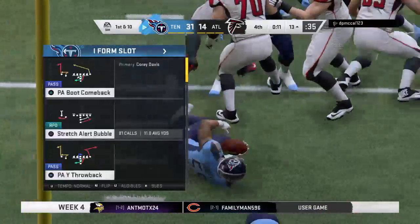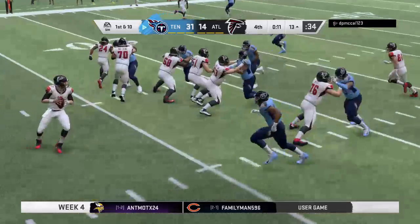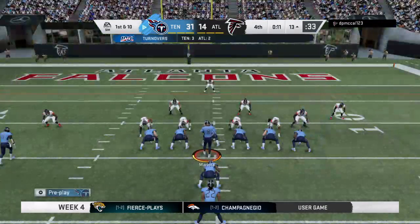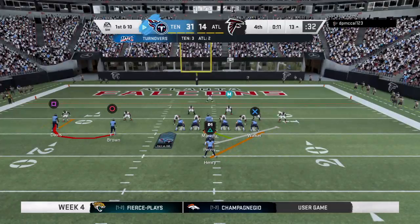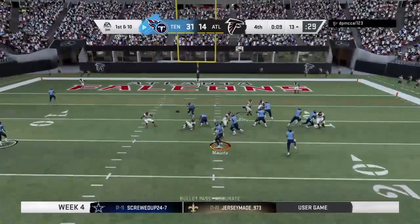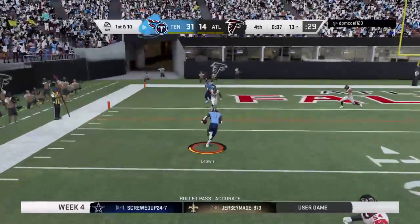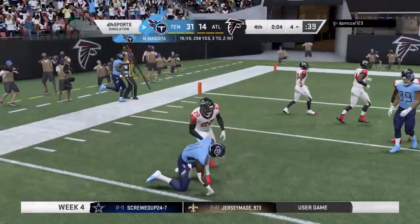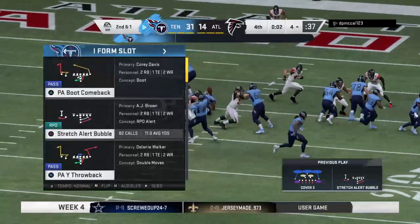Result of the play, first down and 10. Get that quarterback at all costs. Man open left side is Brown. And he's tackled a yard short of the marker. Good gain of 9 on first down.